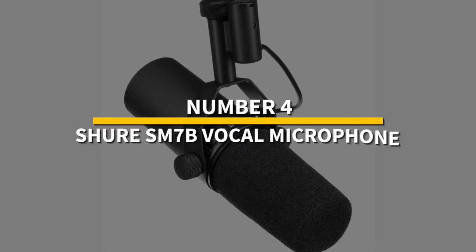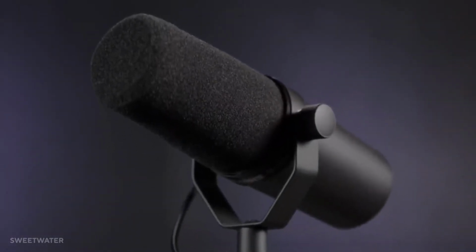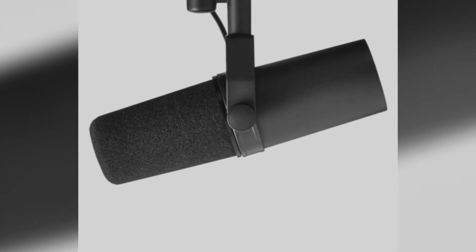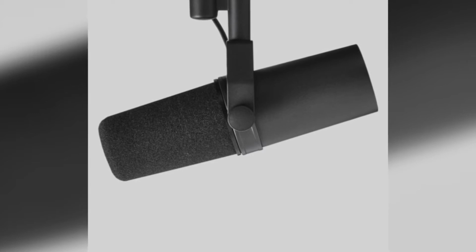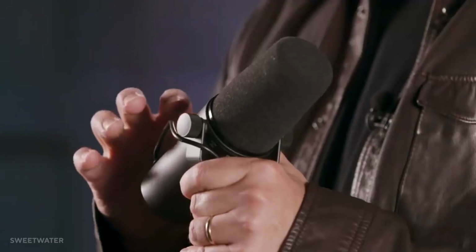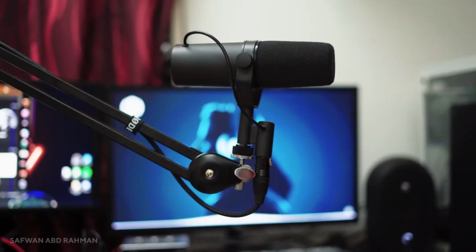Number 4. The Shure SM7B. Whether it is broadcasting, podcasting, gaming, conference calls, or critical studio recordings, this legendary dynamic microphone delivers smooth, warm vocals each and every time. The Shure SM7B vocal microphone is a dynamic microphone with a smooth, flat, wide-range frequency response which is appropriate for music and speech in all professional audio applications.